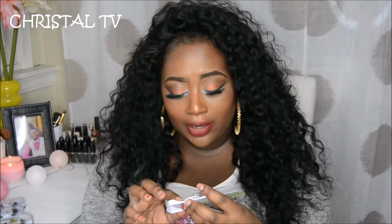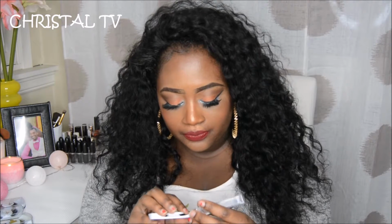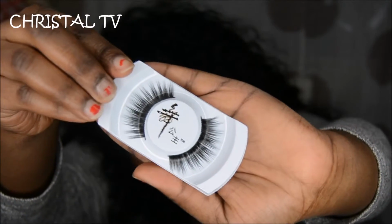And the next one I have, these ones I'm not really sure about because they are very soft, but they look kind of stiff in the package, so I don't know how it will look on me. They are very soft though, but they look kind of stiff, like they don't look as wispy and as messy as the other ones. They look more put together than the other ones.